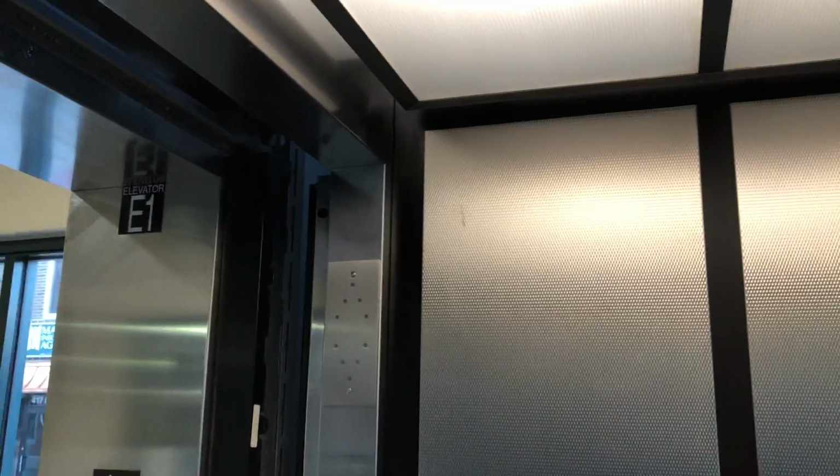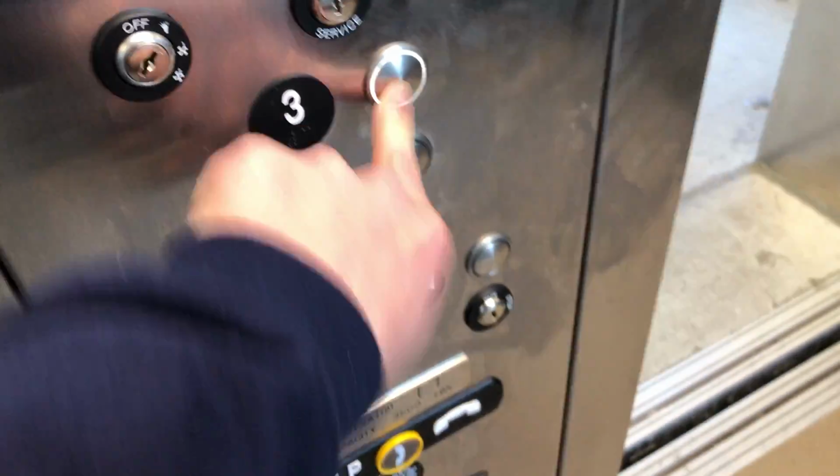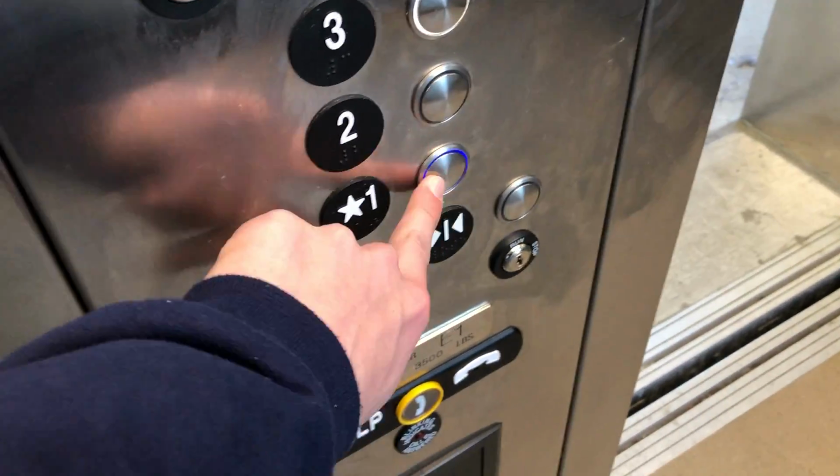So as you can tell, this elevator is not maintained well, especially because the certificate expired. Now watch this here. So we're gonna press 3. Now we're gonna press 1. And you can see it lights up. However, it doesn't chime because the chime is broken. Anyway, there are your interlocks.